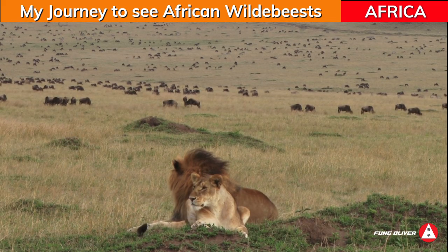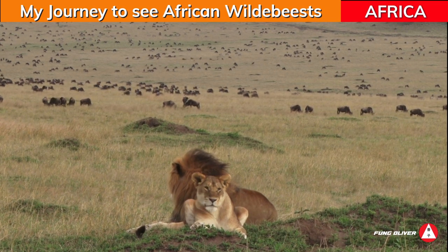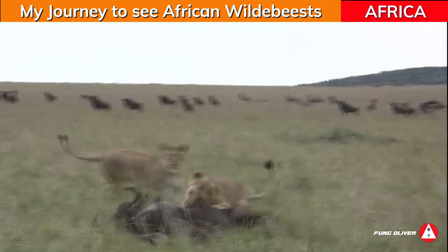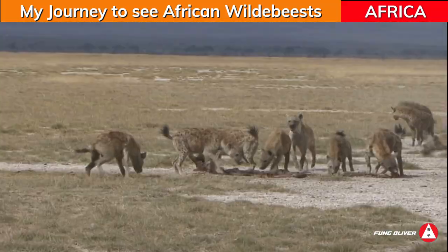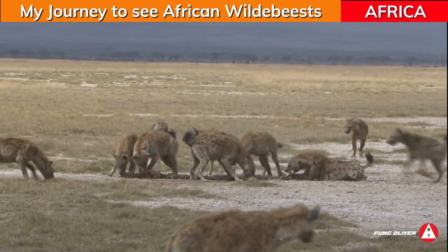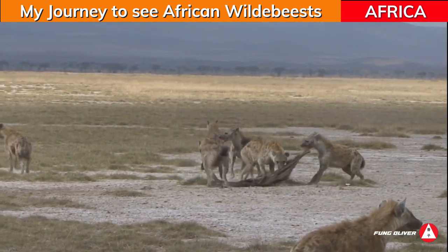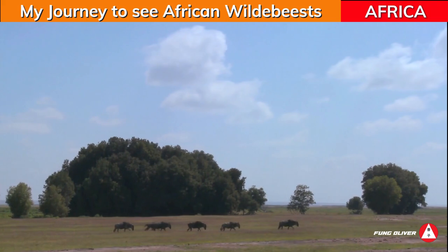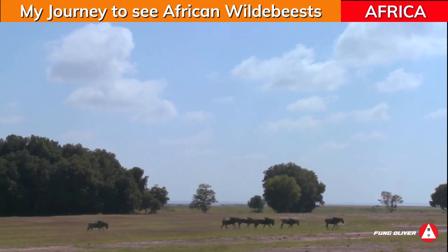Despite their size, wildebeests are vulnerable to the lions, wild dogs, cheetahs, and hyenas of the African savanna, and as such, need to travel in herds for protection. The leftover will be eaten up by hyenas. A herd can have as many as 1,000 animals, especially during migration.